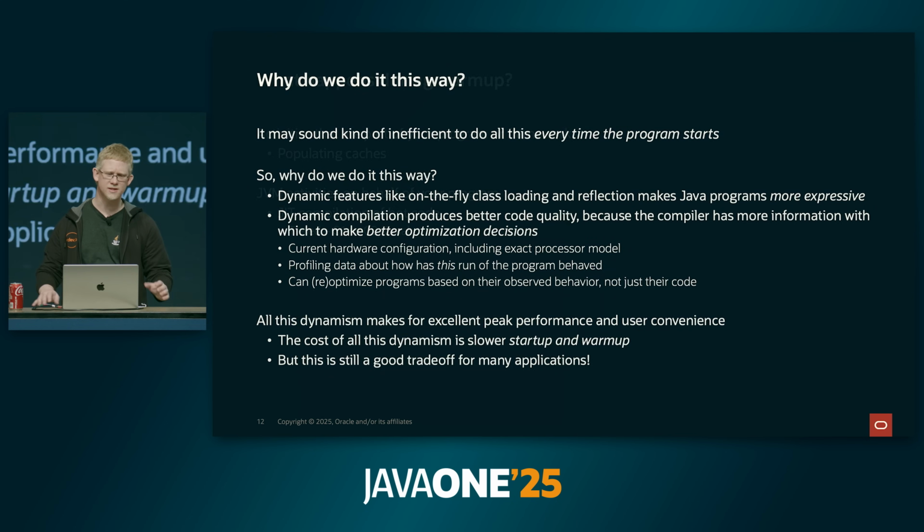Okay, so this seems like a lot of work to do every time. Why do we do it this way, right? Every time you run your application, you are going to load object, you are going to load class, you are going to load string, you're going to load thread and module, and all the classes that they depend on. So why do we do it this way? Why do we make these things have to happen every time?